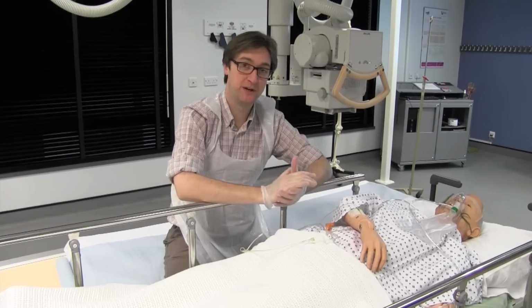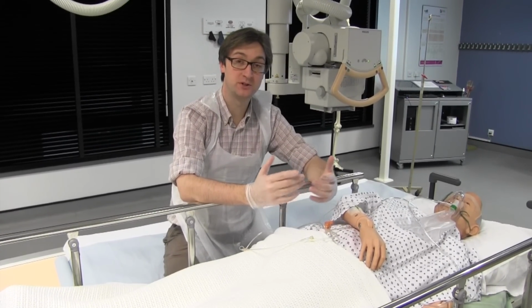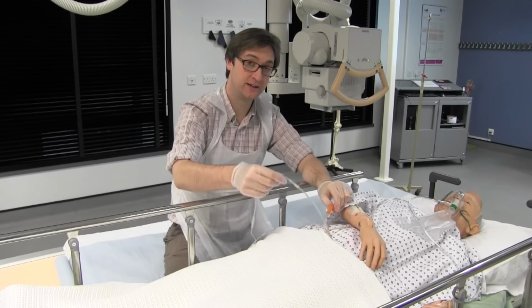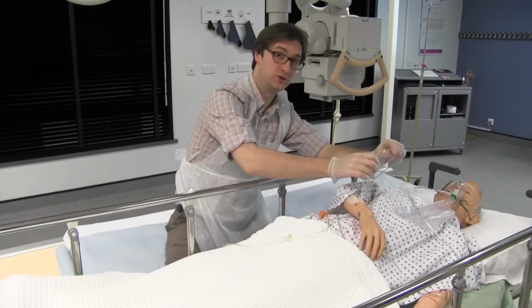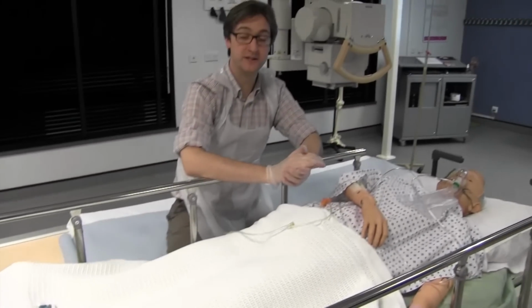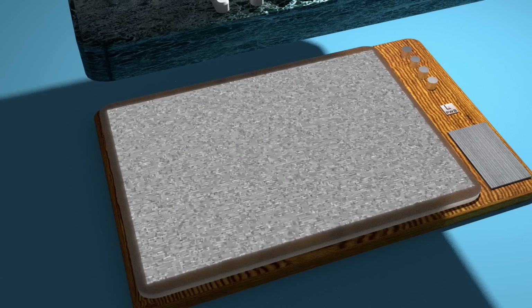So when you're transferring a patient, one of the things that you need to be aware of is whether there is anything that can become trapped or snagged while you're doing that. So things such as IV lines, oxygen tubing or urinary catheters, you need to make sure that they're in a safe place before you commence the transfer.